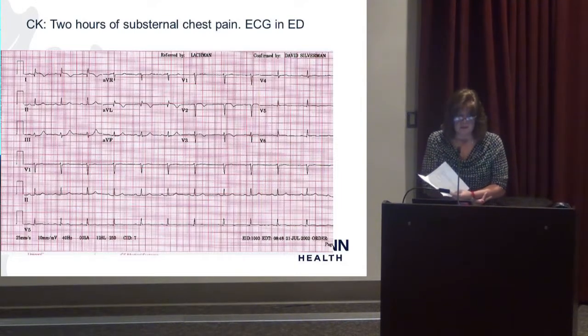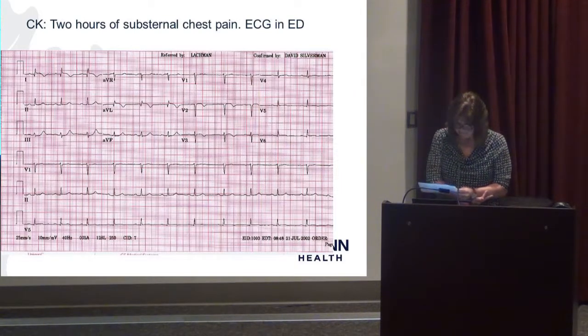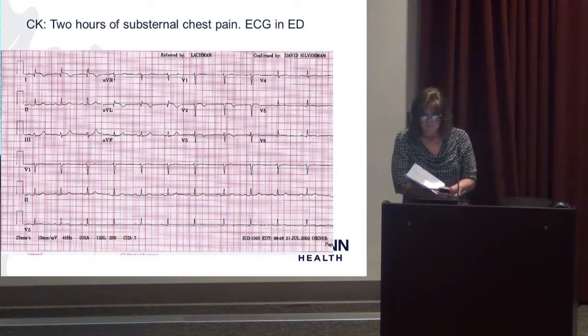2 or more leads in the same group that have more than 1 millimeter of ST elevation. And leads 1 and AVL are which group of leads? Inferior, lateral, or anterior? Lateral, 1 and AVL. And the other leads in that group are V5, V6, which don't seem as affected. But we still have 2 leads in the same group. So this is a lateral MI. She also has some T-wave inversions, a lot of them, right? And she's got a lot of these deep T-waves. She's got this elevation in 1 and AVL. So this is a very ischemic-looking EKG. Would we bring this patient to the cath lab? Probably, yeah.